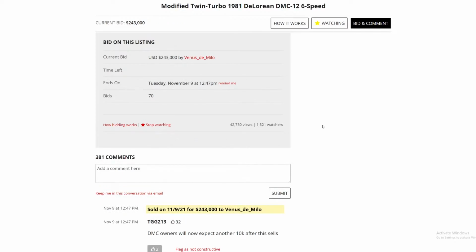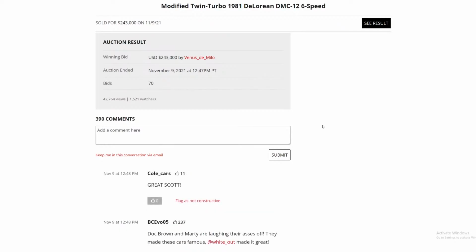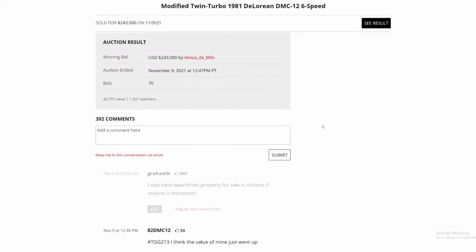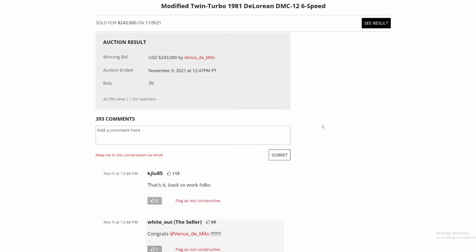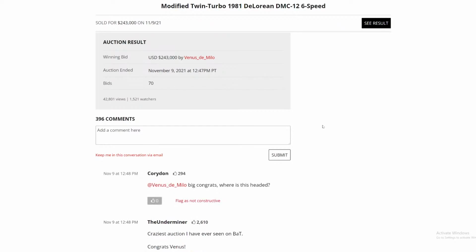$243,000. So the 250, I was wrong. Didn't quite get there. Doc Brown and Marty are laughing their asses off. A lot of people are posting about the value of their DeLoreans going up because of this. I don't know, that's to be determined, I think. Yeah, that's it. Back to work, folks. I still got about 10 minutes on my lunch. I might be able to go get a quick bite to eat before I get back.